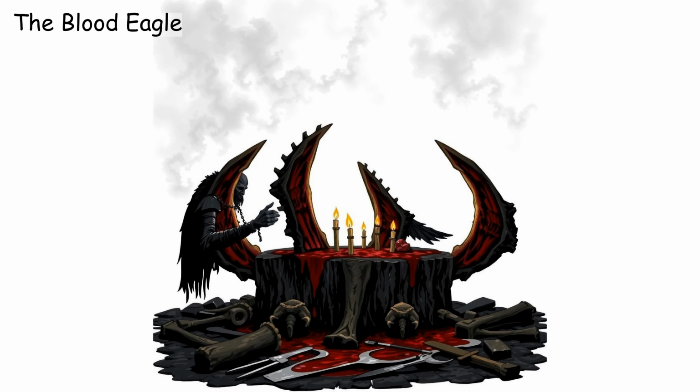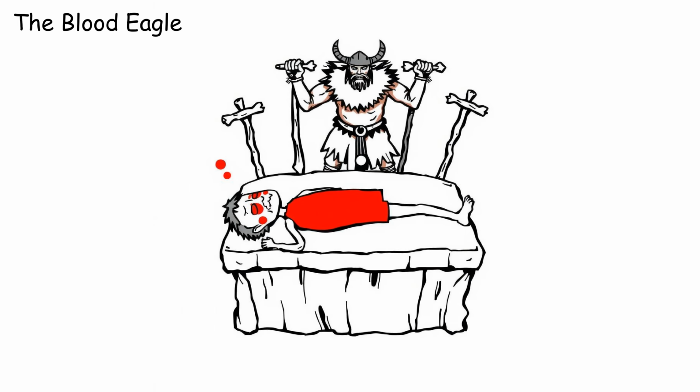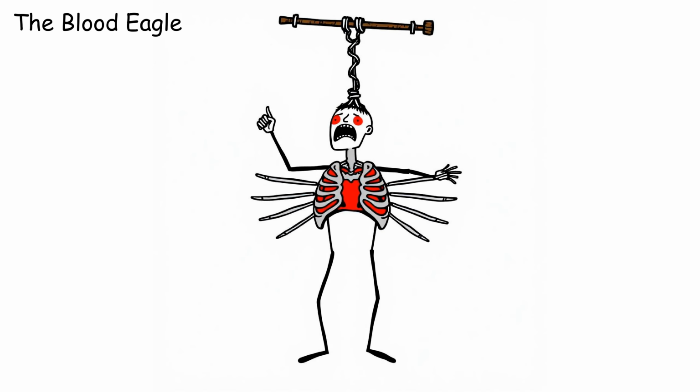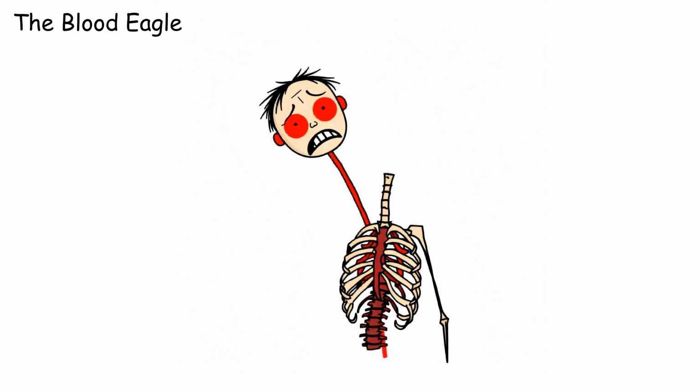The Blood Eagle. This Viking ritual turned traitors into macabre works of art. After carefully cutting along the spine, executioners would break the ribs outward to create wings before extracting the lungs. Historical accounts describe victims remaining conscious long enough to see their own organs draped over their broken bones.